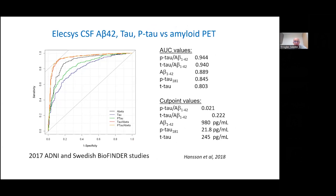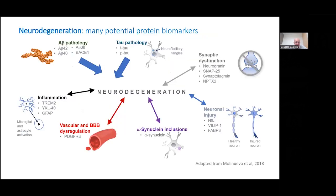The idea was that amyloid PET is a gold standard for amyloid positivity. It's been validated against autopsy. How well do these fully automated assays do, and if we use different combinations of markers, how well do they do? In this study, taking a ratio of phospho-tau 181 over A beta 42 had a very good AUC on the ROC curve of 0.94. Total tau did almost as well. Individual biomarkers did well, but not quite as well. Cutoffs were proposed, and in fact, this assay has received recent FDA approval and has been implemented by the Mayo Clinic. There is similar data using the beta 42 over 40 ratio from Lumipulse, and that is also FDA approved. So those are amyloid and tau biomarkers.